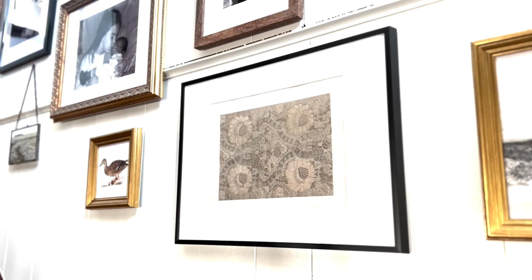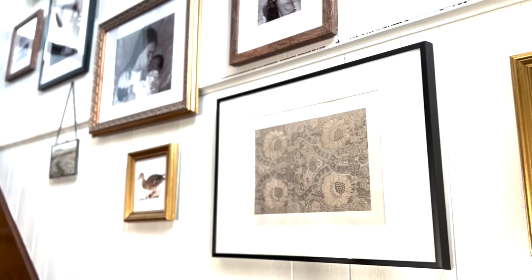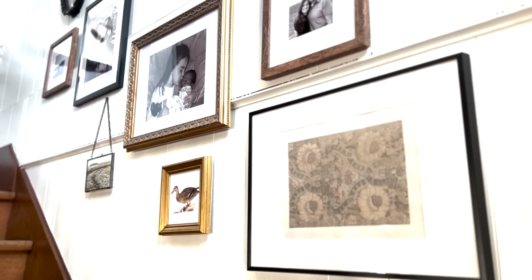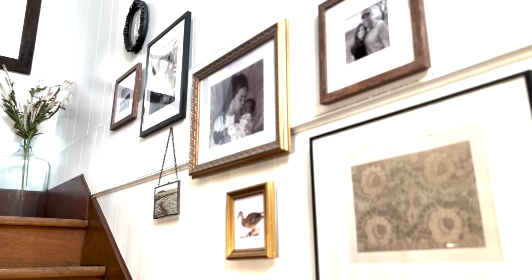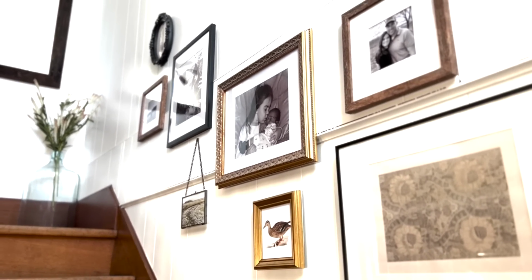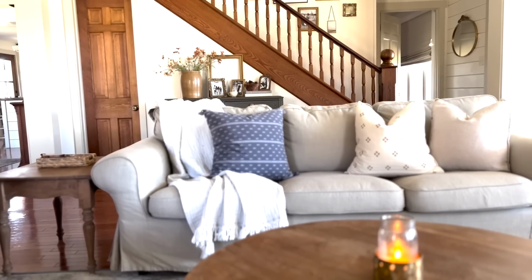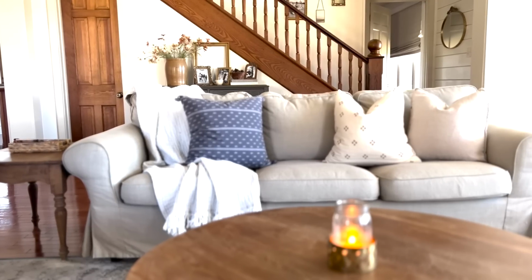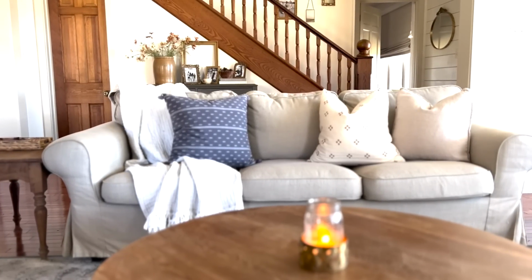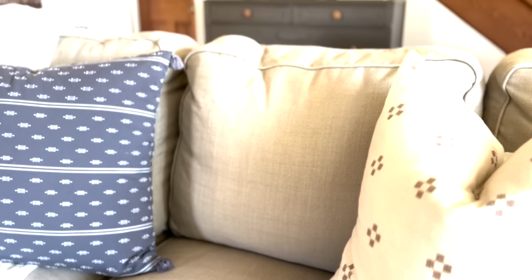But I have fears too, and I have struggles too, and a gallery wall is something that I've always been a little bit intimidated by, and I think that Leah does such a great job with one. I will definitely be studying these photos in this video more later on, because I think she did such an excellent job. I love the mixture of frames. I love how they go beautifully up the stairs, and so much amazing inspiration right there.